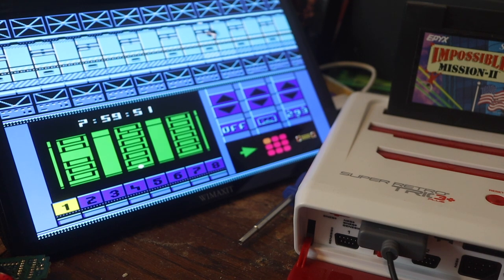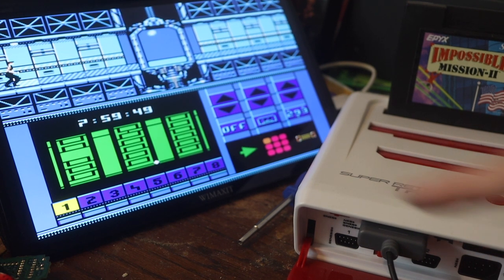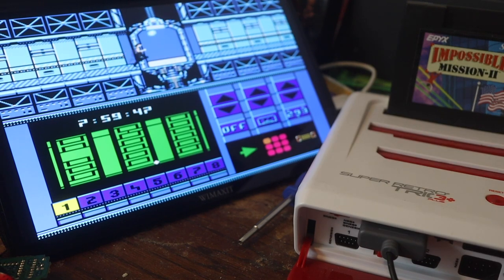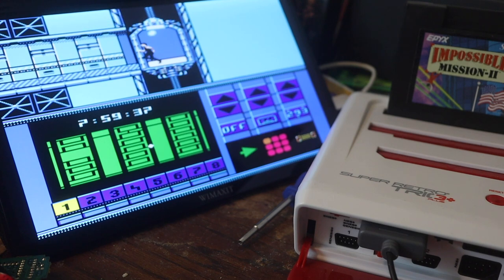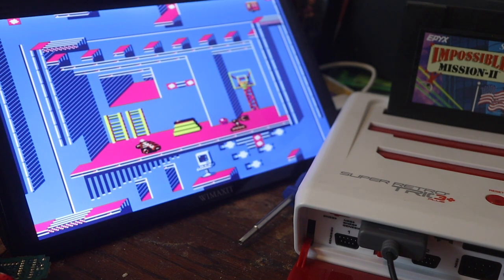It's a runner. Got your little map down there. You can take the elevator if you'd like. Go for it. That took longer than it needed to. And you don't have an attack button or anything, you just jump. And that's what it sounds like when you die. Where am I? Oh, I'm way down there.